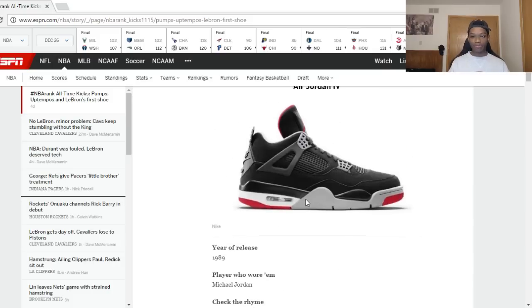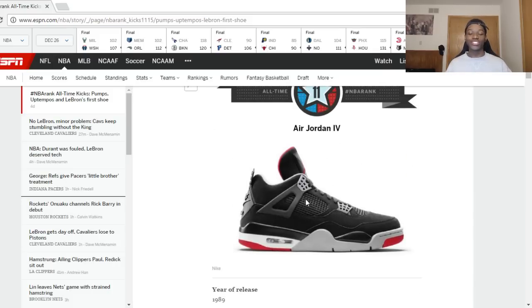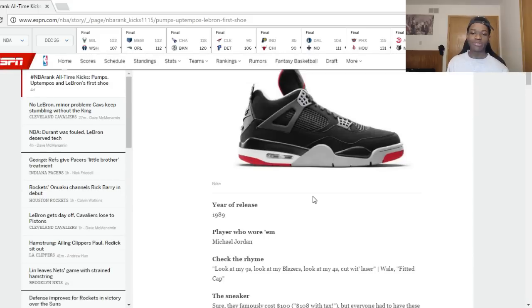Let's go to number 11. Jordan 4s. Yo. This is the first shoe on the list that I actually have. I have a pair of Jordan 4s, right? I think you guys have seen them in videos, but I got the Cement 4s.